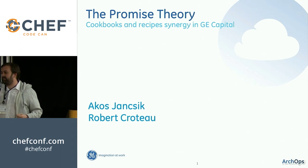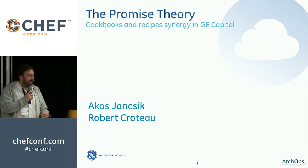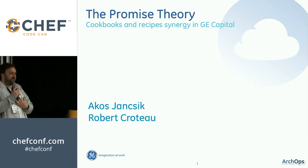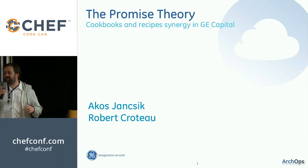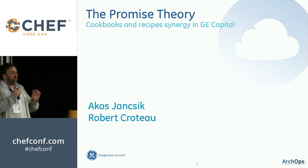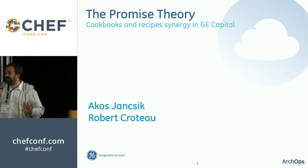BMC, we make a lot of different products. We make software that helps companies manage their IT. I'm in the cloud group. The cloud group is who's represented here. We make software that helps traditional enterprises manage things like automation, cloud deployments in as agile a way as possible.